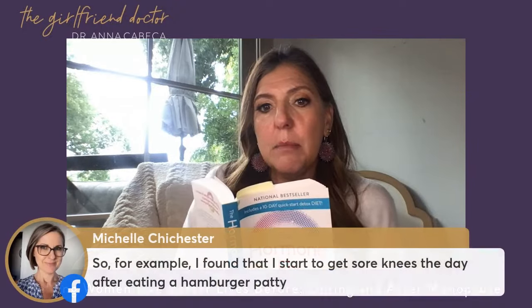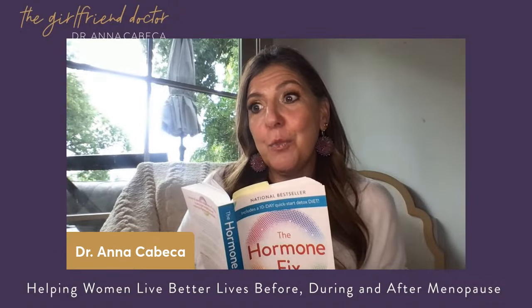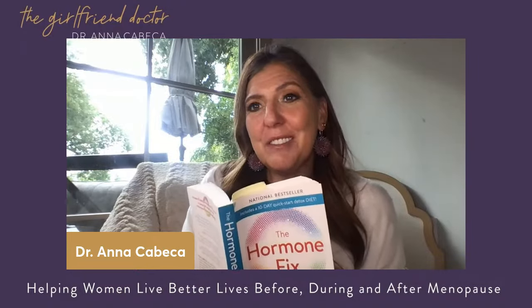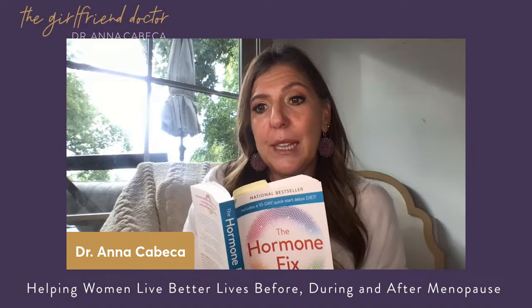Michelle said, I found that I start to get sore knees the day after eating a hamburger patty. That's a good question. Could be that the purines throw your body over the edge and you're forming uric acid. It could be a food sensitivity. Was there a bun around that hamburger patty? At our house, we don't use bread. Otherwise it could be gluten. And also, was there any filler put in that hamburger patty too? Is it grass fed, free range?